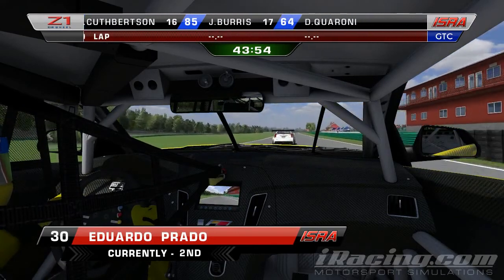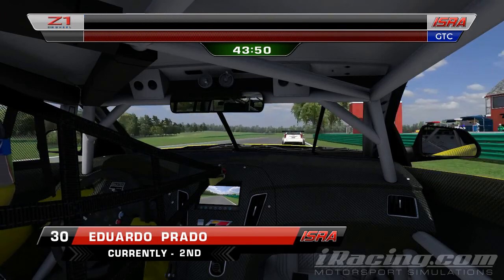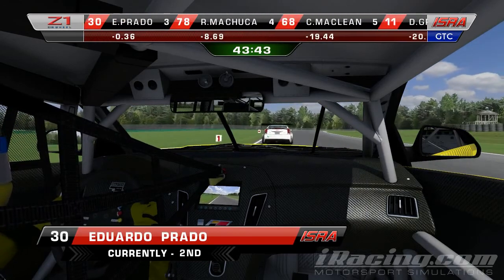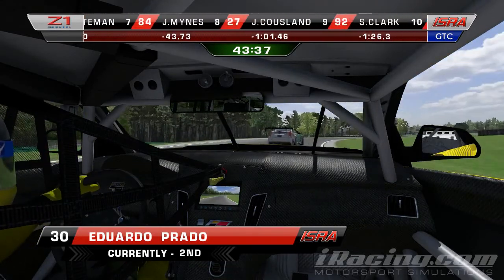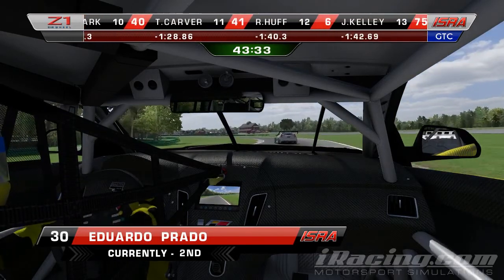So a little bit spread out in the Daytona Prototypes, not spread out in the Cadillacs, as you can see here. Eduardo Prado right on Cullen's tail. Yeah, and unfortunately, Ricardo Machuca has fallen to be about 8.5 seconds off of Prado. So obviously he had some sort of off somewhere. Luckily managed to keep it off of the tire wall or the barriers if he did, but he's definitely not in the fight for the top position anymore. It's just between Cullen and Prado right now.